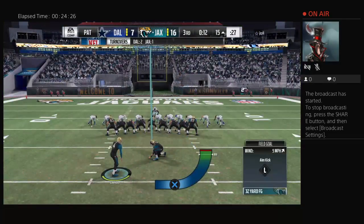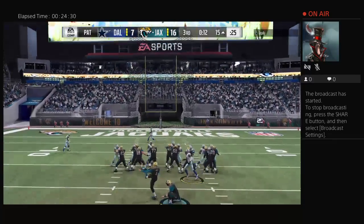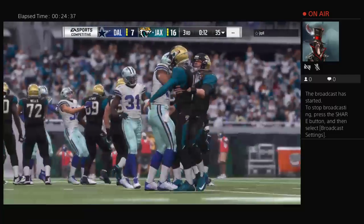Lambeau on for the extra point. And it's no good. Oh, he misses the extra point, and our score stays right where it is.